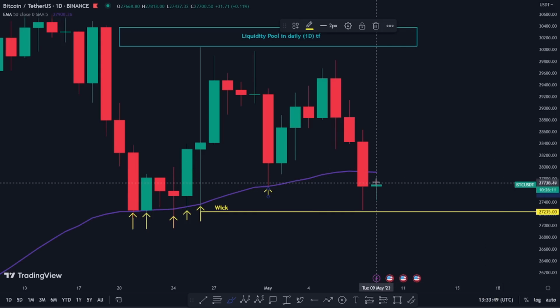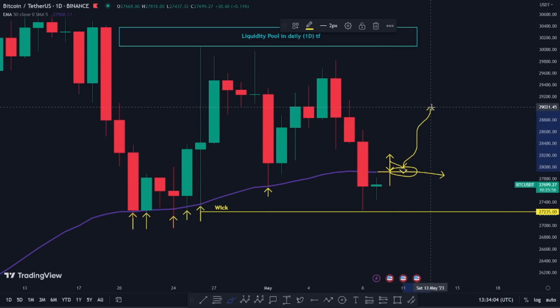Tomorrow, let's see. If we see something like this, between this daily candle and tomorrow's daily candle, some kind of a push up, okay, and then we are again back above it, then you want to see some kind of retest of support, and then this is where you can be again comfortable with your longs. All right.